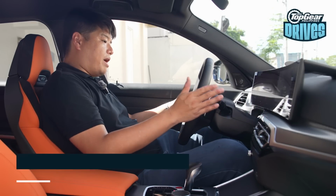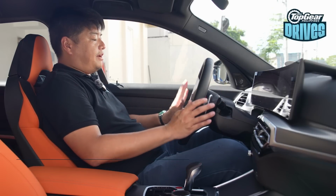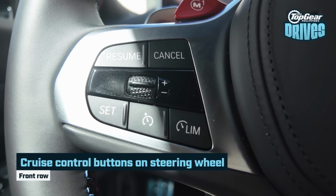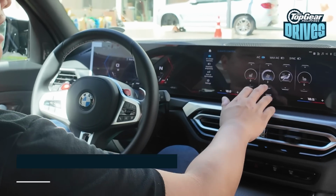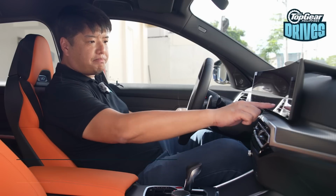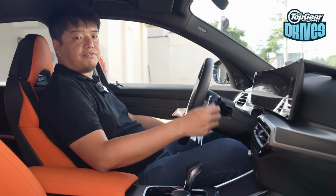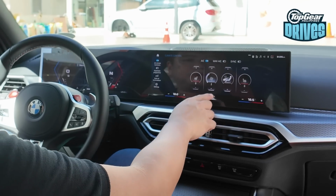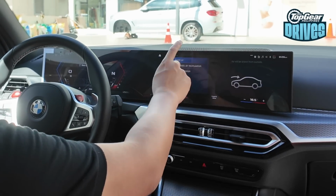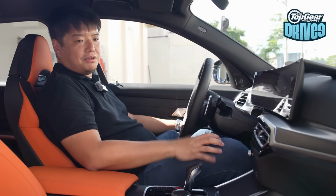You have your automatic wipers here, your automatic headlamps here, and you have your cruise control here on the steering wheel. We wish you weren't so reliant on the touchscreen, so all the settings for the aircon, for example, are all in the touchscreen. There are no physical buttons for the aircon. Thankfully, this part here does not go away, but let's say you want to change your air circulation from fresh air to recirculation. You have to go into the climate menu from your screen, then you have to click auto air circulation, and then you have to click air recirculation, which can be annoying, but that's the new BMW system.